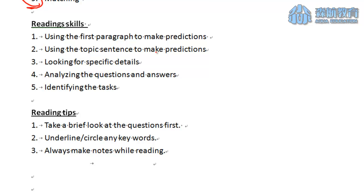This is really important, because when you look at an article, you wouldn't know what the article is about. You will panic. You will suffer from a panic attack, and all you see is a big page with lots of words, and you're like, oh my god, I do not understand any of them. So at that moment you have to calm yourself down and just look at the first paragraph and make predictions about it.